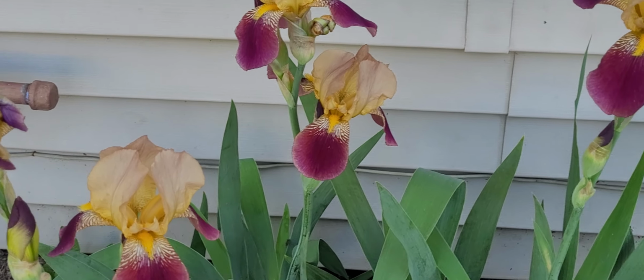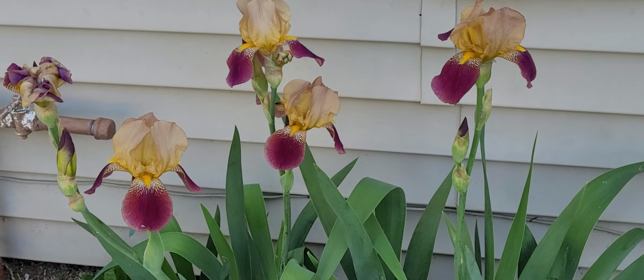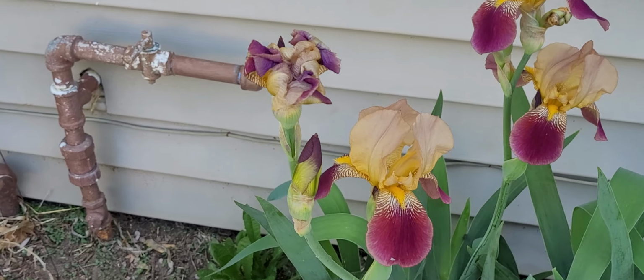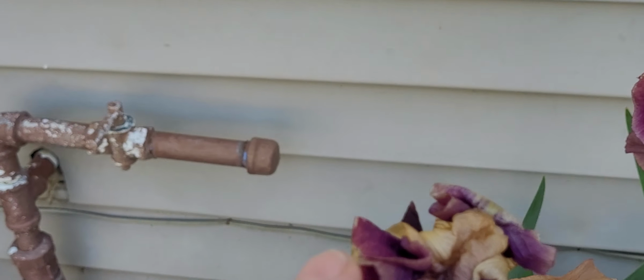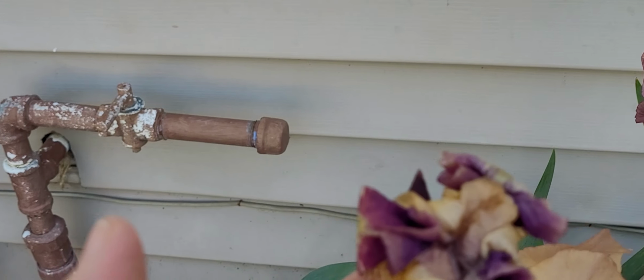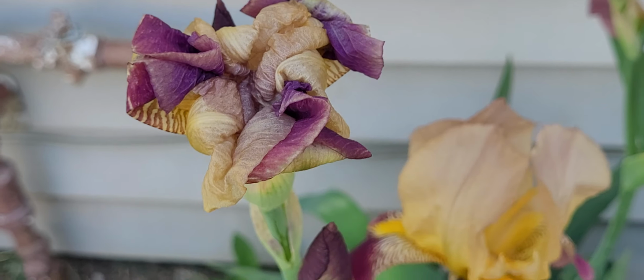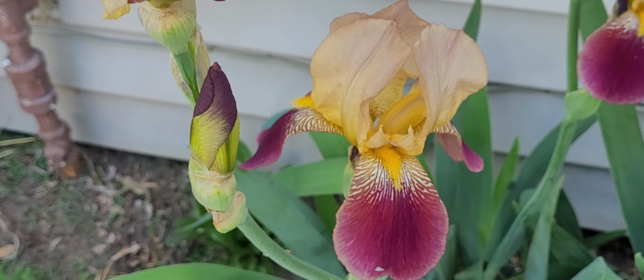Now the light, it's in the morning and they're against the house, so the light is sort of subdued. But let's look at a couple of them close up. This one I think is done blooming. He's starting to fold up. This one is getting ready to bloom. This one's done. This one's a pretty one.